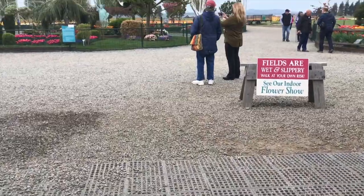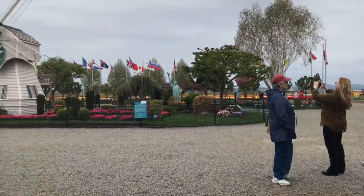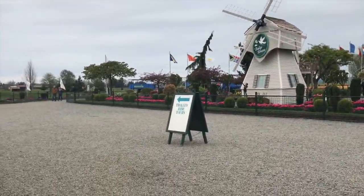Tulip Town. Wow, look at all those vibrant colors.